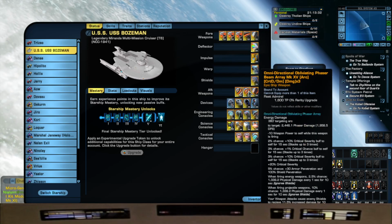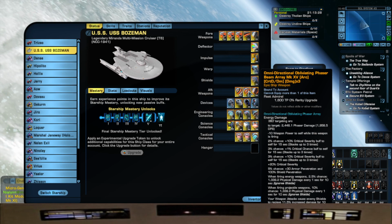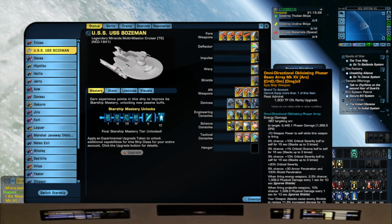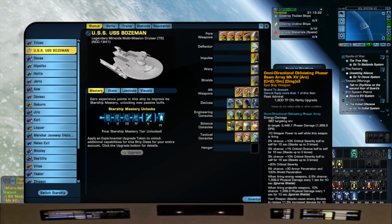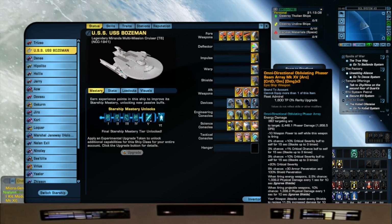Next up here is the Omnidirectional Obliviating Phaser Beam Ray. Now, normally I wasn't going to get this, but huge shout out to Poktoy. Thank you so much, Poktoy, sir, for actually gifting this to us. So we thought, of course, we'd take that opportunity to use it along with this build and also give Poktoy a shout out. Again, just re-rolled it and we get more phaser goodness. So this kind of re-rolls and ends off the refit look of standard phaser beam arrays that this ship has.